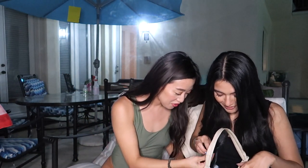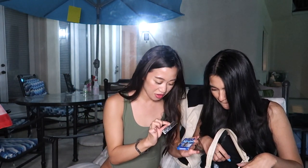Let's see. Oh, dude, I got my taser. What? Straight up? Dang. Okay, she has a straight up taser in here, and it's pink, too. What the heck? That's so cool. Protect yourself. It's going to get dark again. That's so true. I got gum. A sad little gum. It's extra gum. Okay.